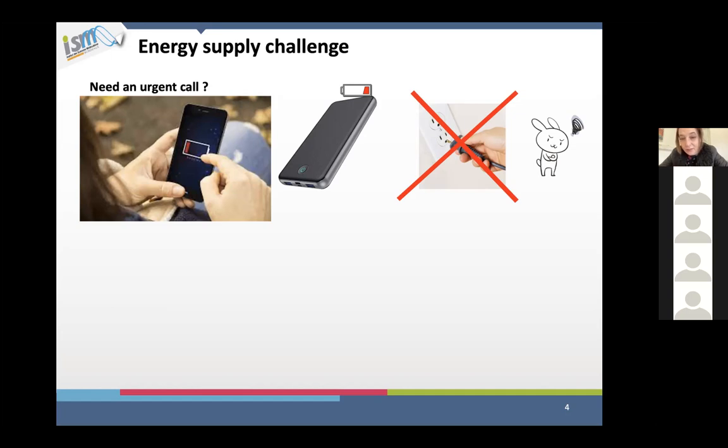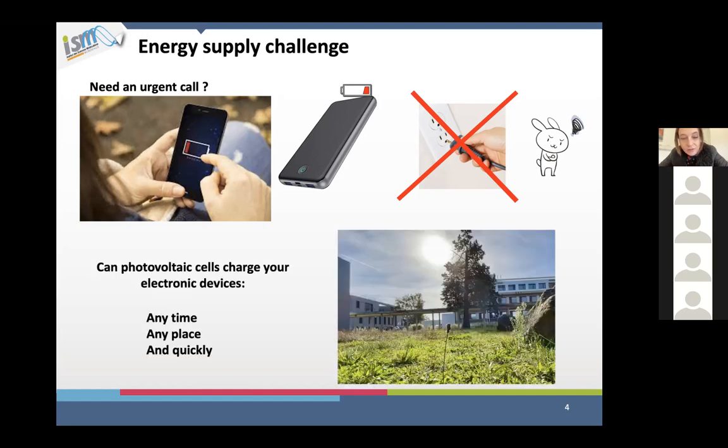And you don't have any access to a power supply to charge your electronic devices. At the same time, you are in a very nice place where the sun is shining bright on you, abundant and free, and it would be very nice if we could use the sun to charge your electronic device at any time, any place, and as quickly as possible.